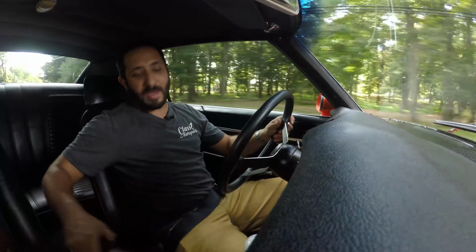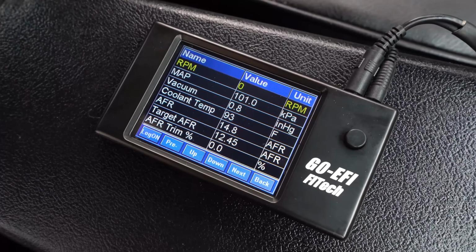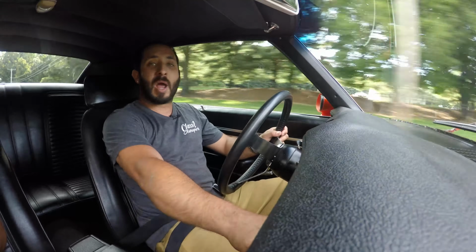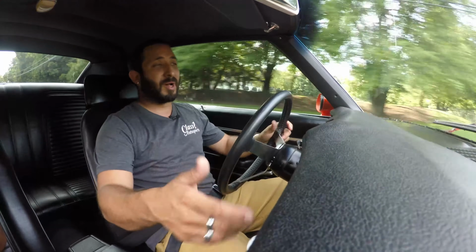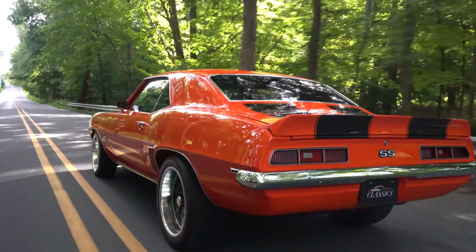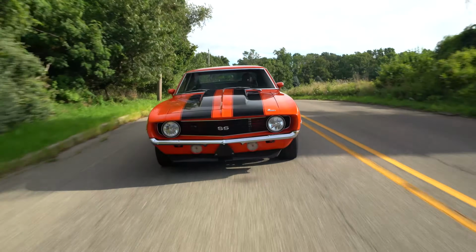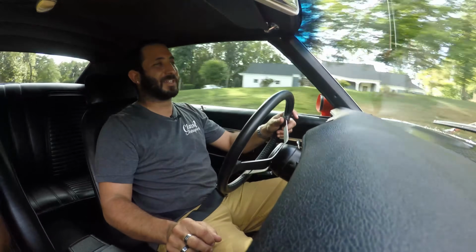And what else do we have in this center console? Our FiTech controller. So if we ever wanted to tune this bad boy up, depending on the altitude we are at and where we're going, we could do it right on the fly if we wanted to, but I'm gonna leave it up to the professionals. Right now it's already tuned for the East Coast, the way we're driving. And I'll tell you what guys, woo, that exhaust sounds really, really good.